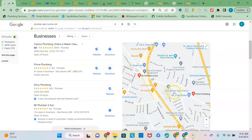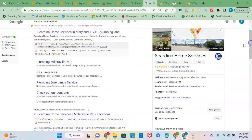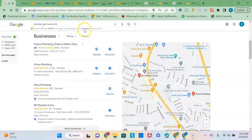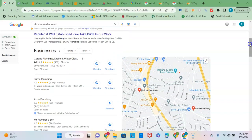The second section is known as the Google Map Pack and consists of the 3 businesses with the strongest Google business profile. I see that you have a profile set up here. It's set up for Millersville, and so if you were looking to get into the Map Pack in Glen Burnie, then it's probably the easiest thing to do would be to set up a new profile for this town. You kind of need one in each location, and that would allow you to compete against these other businesses.